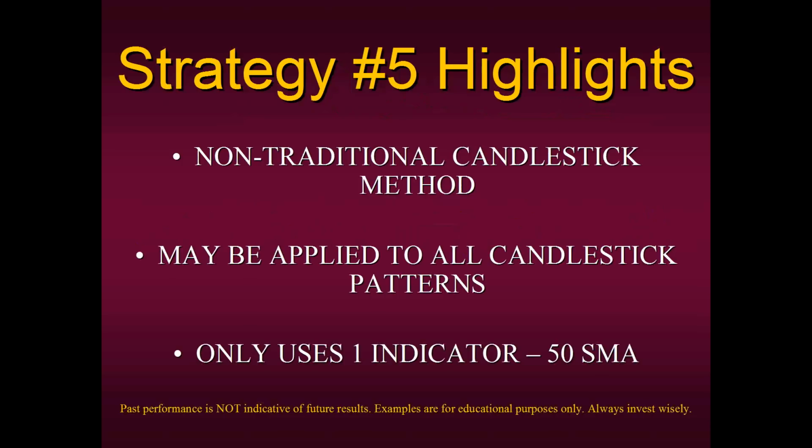It's a non-traditional candlestick method, so it's really based on candlesticks. Now, this may be applied to all candlestick patterns, and the beauty of this particular strategy is that whereas strategy 4 looks for sell-offs or consolidation to get in, strategy number 5 is one of those great methods where once the stock or the currency pair or the future is taking off in a really strong trend, it will generate setups all along the way. So if you like to buy on breakouts or buy on continuation, it's a great continuation method.